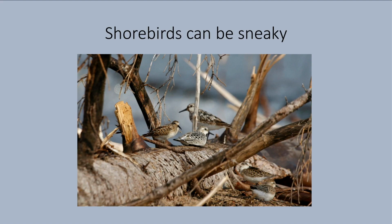Just for reference, if you're looking to identify them, first of all, there are 5 shorebirds in this picture, 5 total viewable shorebirds. A little bit left of center is a least sandpiper. That shorebird in the middle and in the back is a sanderling. And in the bottom right are 2 semipalmated sandpipers.